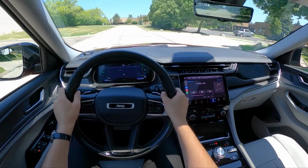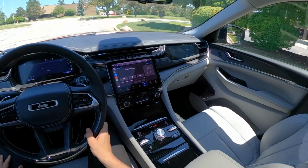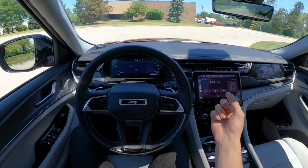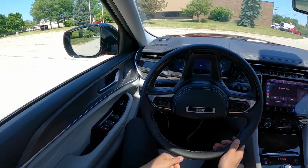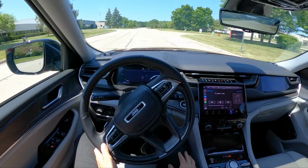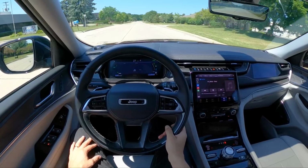All right, guys, so final thoughts on the Grand Cherokee 4xe. Overall, I've really liked this SUV this week. This kind of does it all. It's off-road capable, it's a good daily driver, it's comfortable, it's luxurious, it rides well, and the plug-in hybrid powertrain is just a really nice addition to the Grand Cherokee, and a pretty nice selling point too.